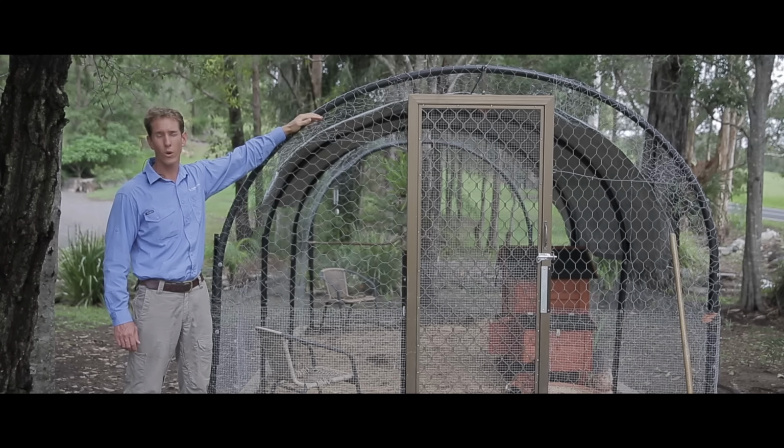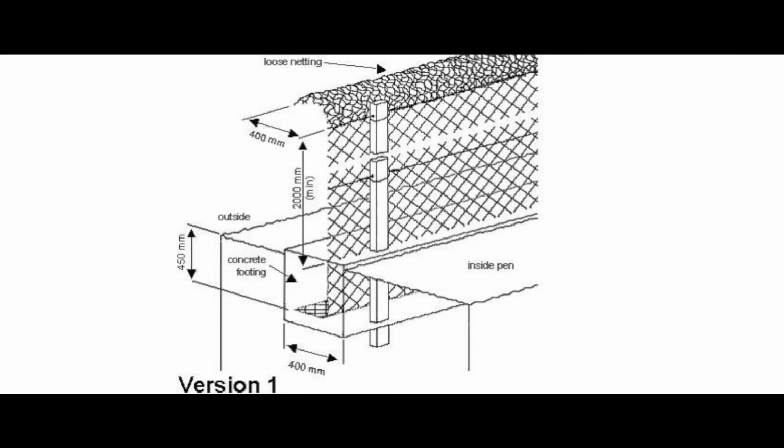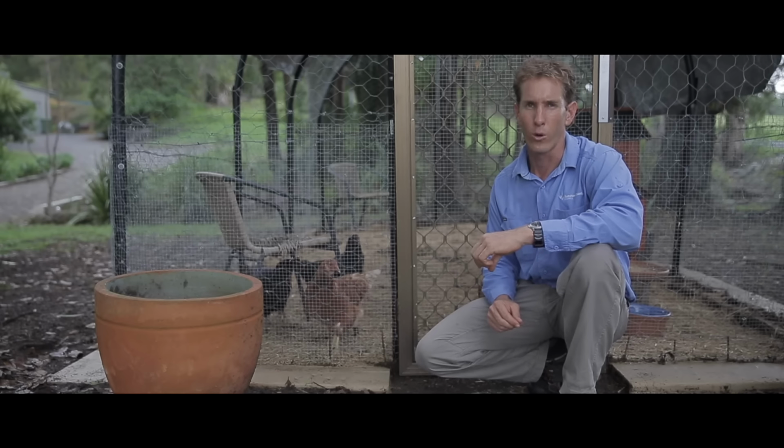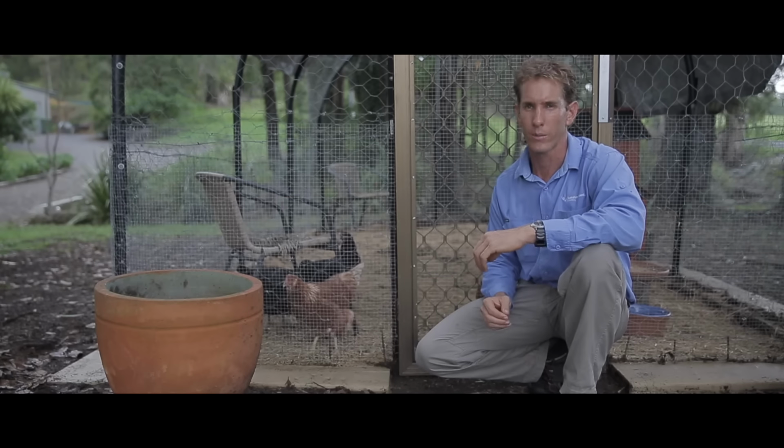They need to be at least 1.8 metres high. An outward overhang of at least 450 millimetres at the top of the fence will deter climbing. An electric wire will also deter climbing. Foxes are very good at digging. If your chicken house doesn't have a floor, it's important to have very good footings.